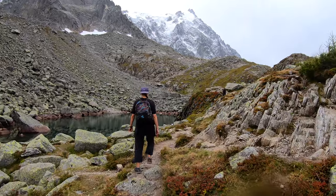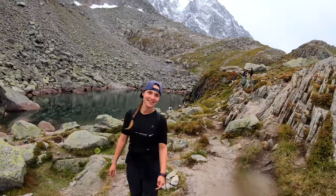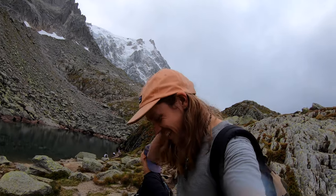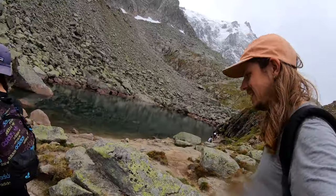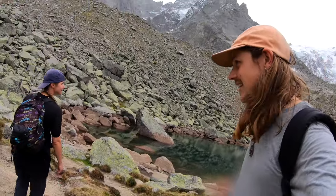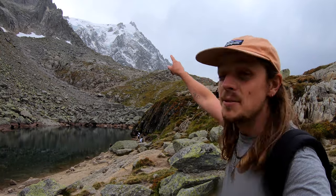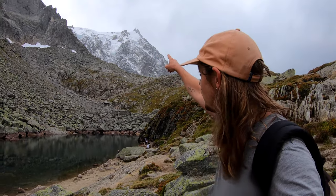Here it is. There we go. There it is. Was it worth the climb? I don't know, I nearly died. Wow, what a great location for a lake though. Nice. And just up there is where we tried to go this morning, Aiguille du Midi.